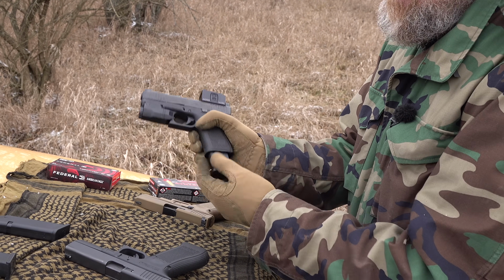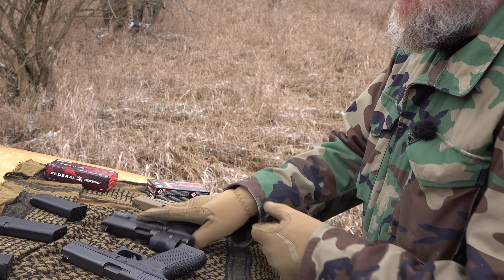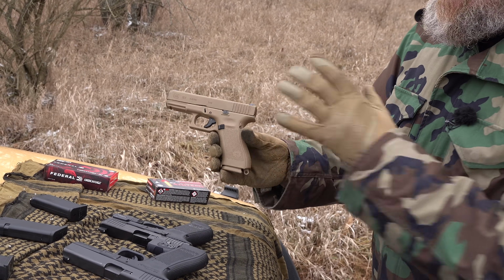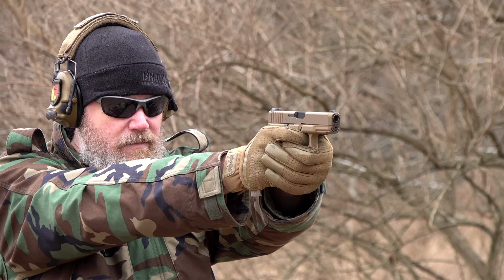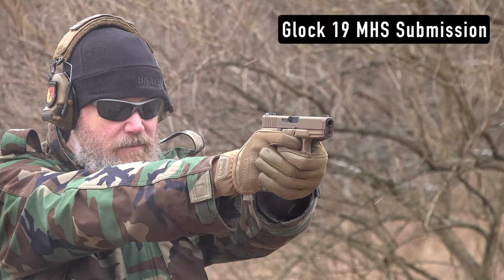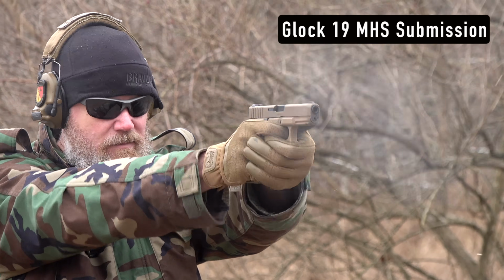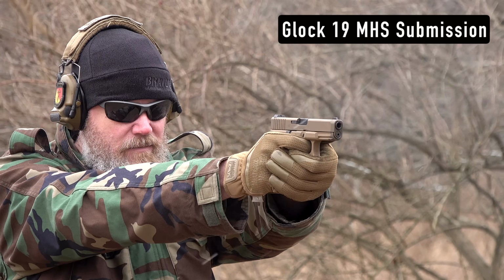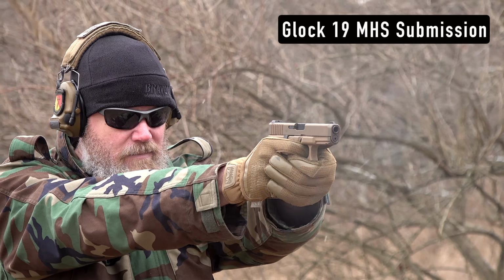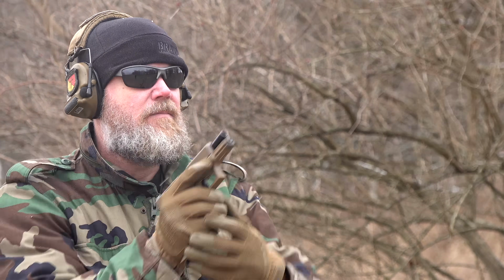All right. And then the 19X, which is a variation of the Gen 5 handgun that was submitted to the military trials for the United States MHS program to replace the M9, which would be known as the M17, which SIG actually won with the P320 handgun. The reason it's here is it has a mix of features on it.